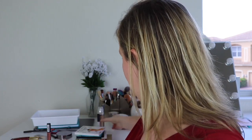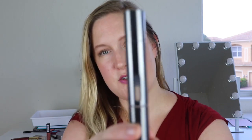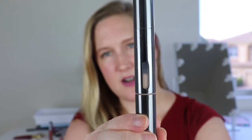Alright, and then since I finished 3 products, I'm going to add 3. The first one's a concealer, and I chose this one because I did receive it in my Julep beauty box way back in the day, like a year ago maybe, and it's measurable, so you could see the progress in there of what I have used already. So this is a Julep Cushion Complexion 5-in-1 Perfector with turmeric.